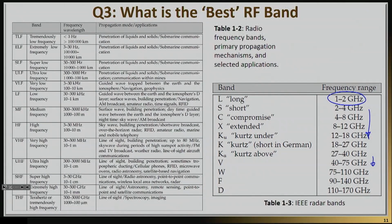So what really dictates the right band for your application? Because the reality is there is no such thing as the best band. There is simply an appropriate band for the application you're targeting. Let me give you a few different scenarios.